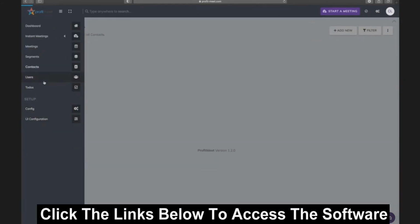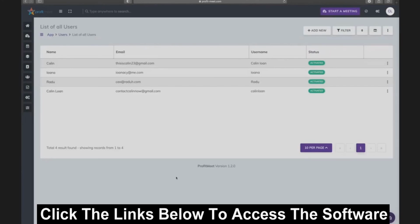Now we can also go to users. Here you can create your very own users. Now this is the most exciting part because you can also build your email list this way. You add all of your users here, everyone who comes in through webinars, through video conferences, live classes, and you have all of them here organized. You can also export them as PDF, CSV, XLS, or you can even print them if you want. You can filter, add new, so much more.